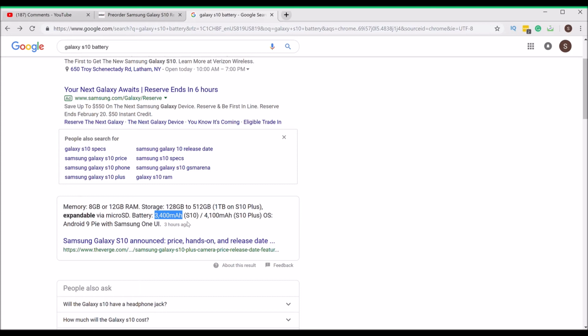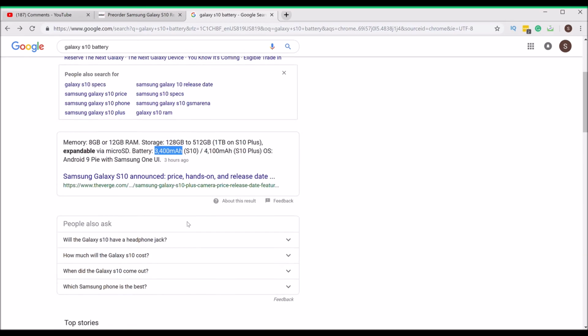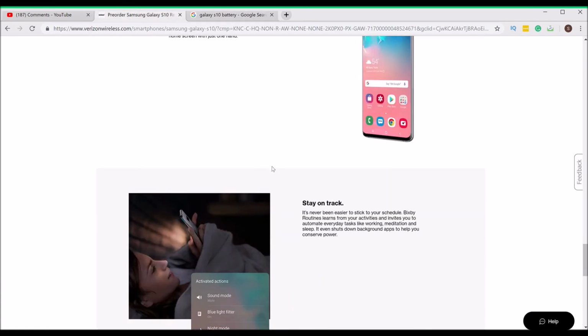The S9 had a 3000 milliamp hour battery, and the S9 Plus had a 3500. So this is definitely a big improvement. And then the S10e, which is the budget phone, has a 3100 milliamp hour battery, which is also still bigger than the S9, smaller version. Let me just go back to this.